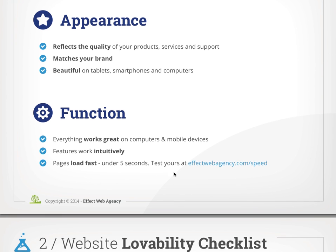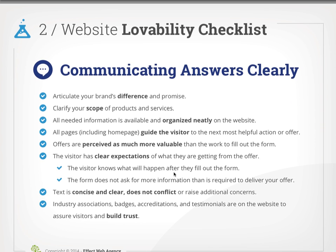Alright, let's go on to communicating answers clearly, because getting answers, getting information, is really why they're on your website, right? So you want to make sure they get those answers clearly.